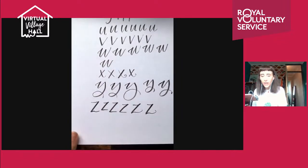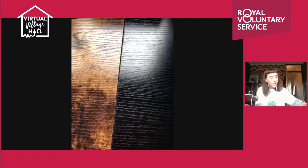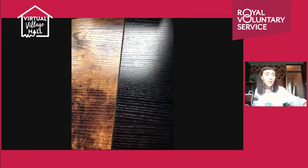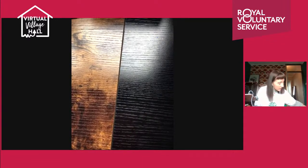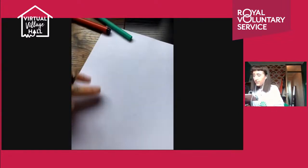Okay, so we've mastered our uppercase. I'm going to move on very quickly to our lower cases. Lower cases are much more fun. They're designed to join up. And I'm going to really whoosh through these as quick as I can because I spent way too long on capital letters. It's what I always do. I always get too into it.